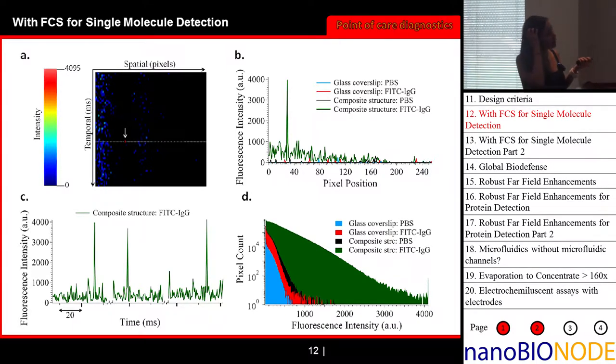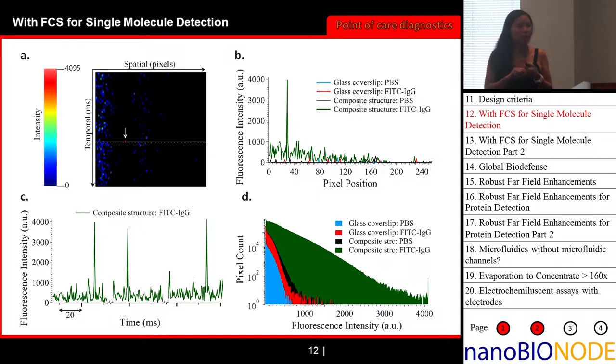So we put down a combination of nickel and gold, and we looked in the far infrared, so this is two photon excitation, and we got down to single molecule detection of IgG tagged with a fluorophore, FITC. So what you can see is that this is fluorescence correlation spectroscopy, and you can see this is going down in time, and this is spatially.